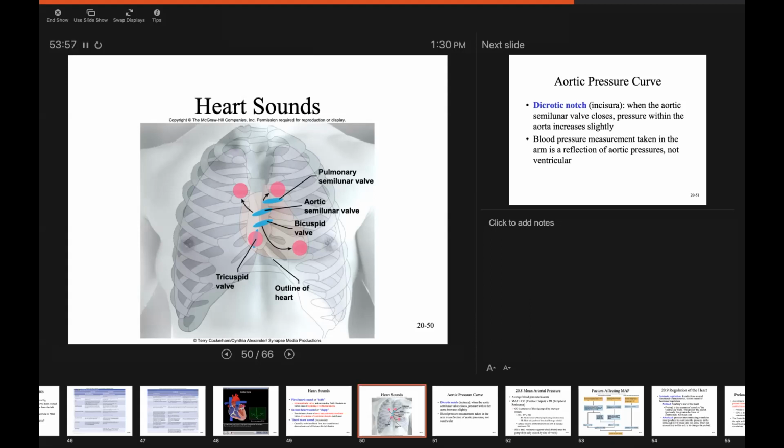There's a reason why we have to look and listen to all 4 regions. And what they're going to do is listen for S1 and S2 on that right second intercostal space. Then listen for S1 and S2 on the left second intercostal space. And then listen up for S1 and S2 at these 2 other regions. So the louder we hear it, the more likely it is to be that actual valve that is an issue. Now, we don't have time to really discuss it, especially, I think I have a discussion of it in my actual lecture videos uploaded already.